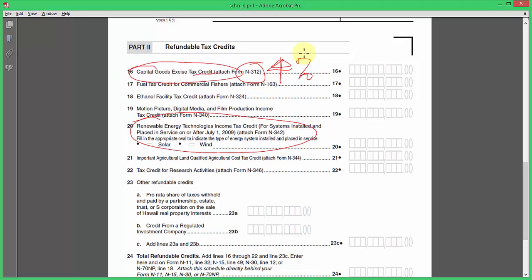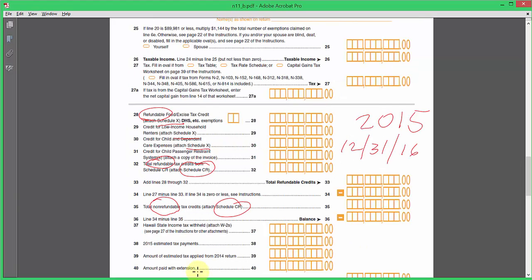Okay, so let's go back again to the N-11. So refundable type here, non-refundable coming from Schedule CR we saw. And otherwise the credits are much different than the federal. The only one that's similar is probably that dependent care, this one right here, line 30, that's first calculated on Schedule X.